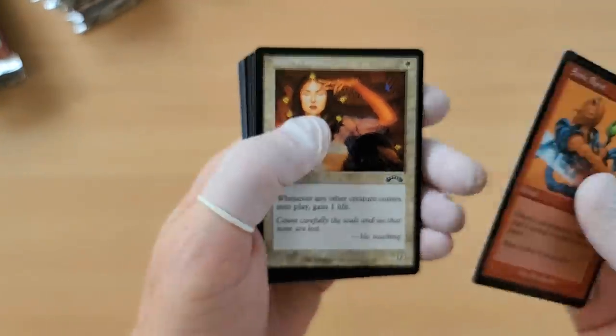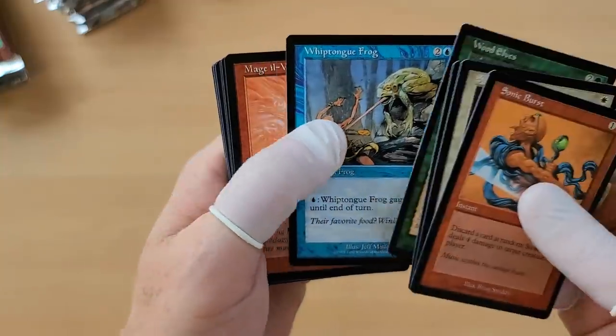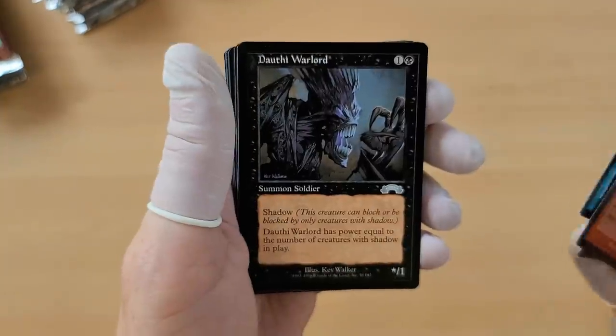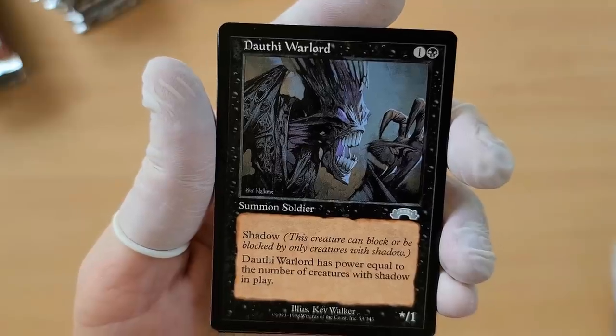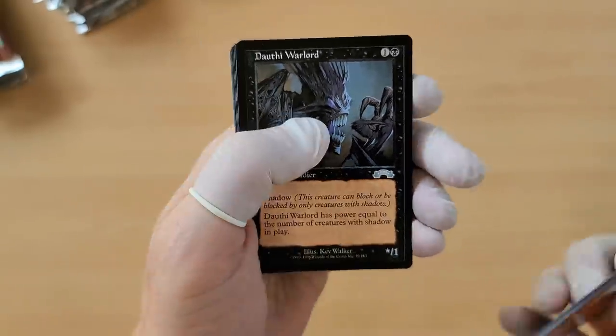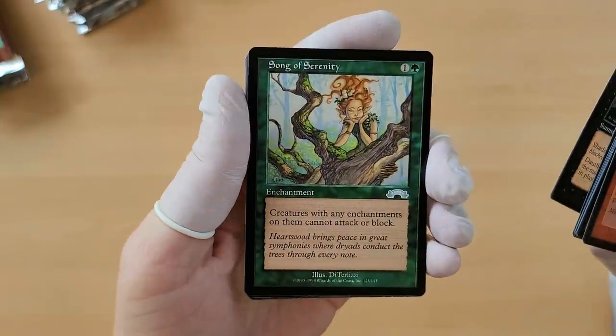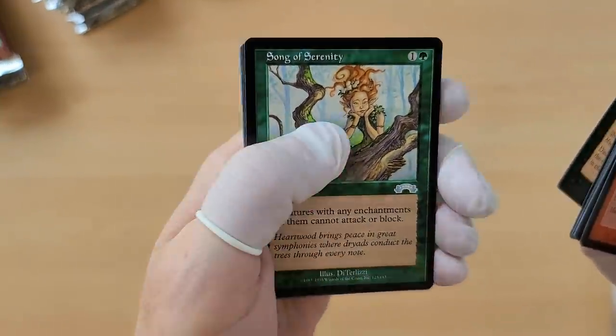Soul Warden. Bada bing. Okay. Nausea. Wood Elves. Come on. There's a good common in here. We're going to find her. Dothy Warlord. Oh, my gosh. That shadow, man. Has power equal to the number of creatures with shadow. Very cool. Song of Serenity. Creatures with any enchantments on them cannot attack or block. Oof, that's a very narrow ability.